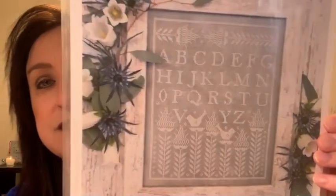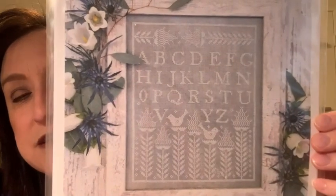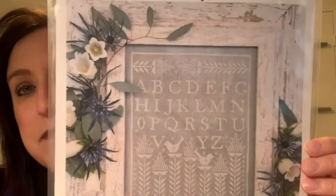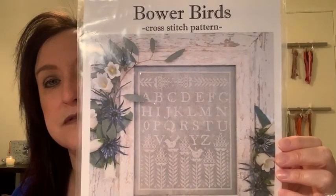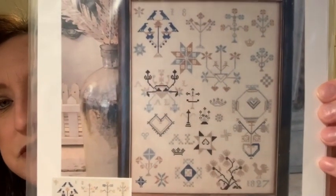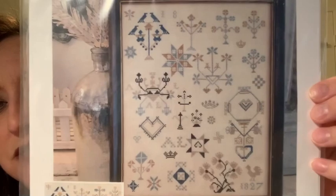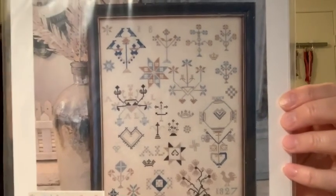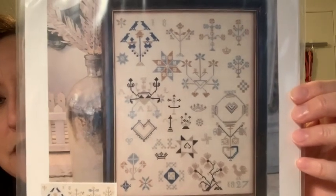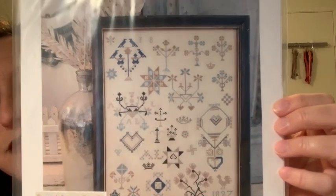We have to do Liz Matthews because these are awesome. You've seen these. I think it's called Bower Birds. Look at how gorgeous that is. There's the white stitching again I was just talking about. Bower Birds. And Motif Sampler. That's gorgeous. I think it's so pretty. This is stitched on buttercream from Lakeside Linen, which I've heard is hard to find. So we will see if I can find some of that.